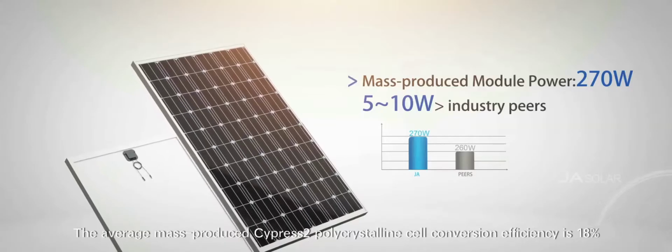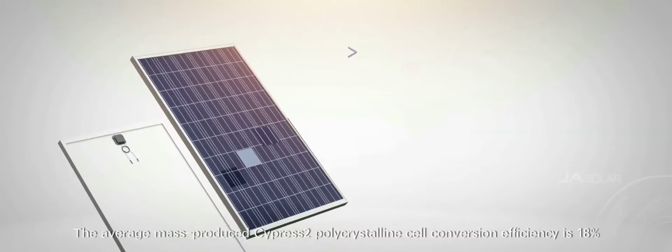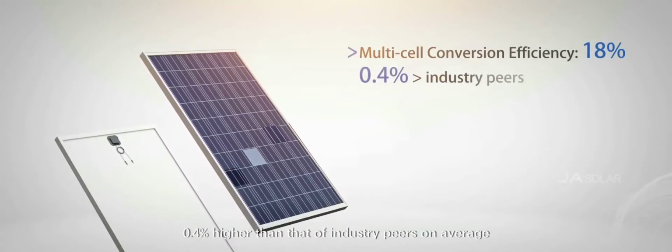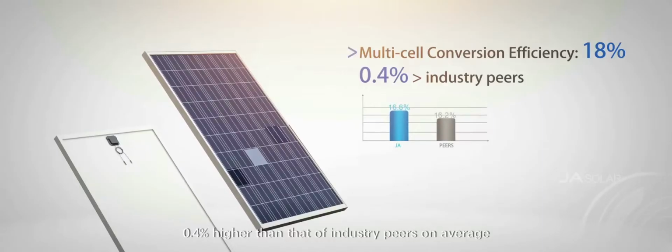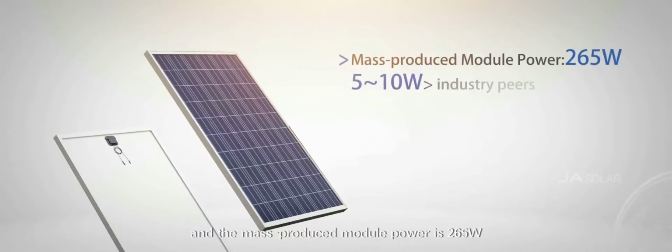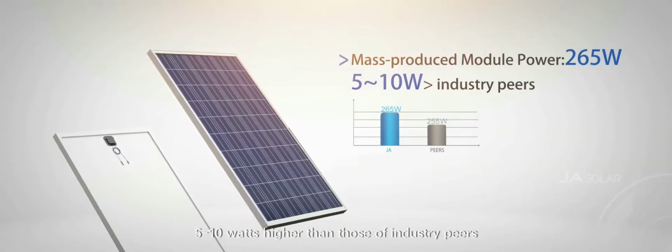The average mass-produced Cypress 2 polycrystalline cell conversion efficiency is 18%, 0.4% higher than that of industry peers on average. And the mass-produced module power is 265 watts, 5 to 10 watts higher than those of industry peers.